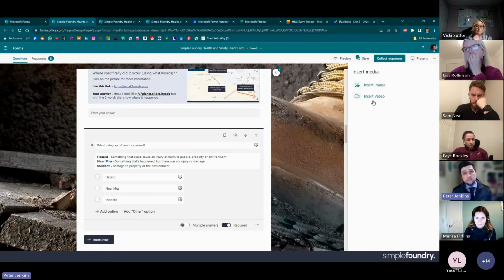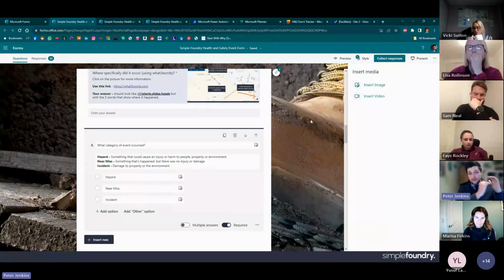So this can be really useful if, for example, you've got a certain demographic of staff that would really engage with more of a personal approach to a form. Or it could be that at the top of that form, you put a video instruction on how they use it. Again, the opportunities are endless as part of this.